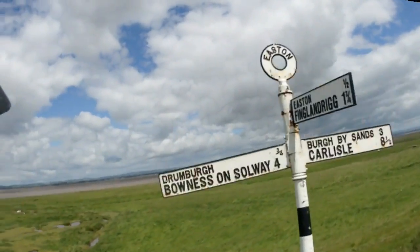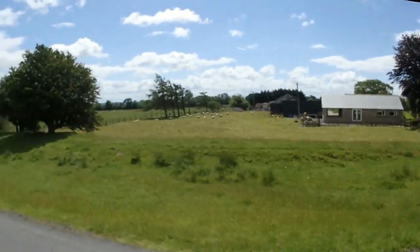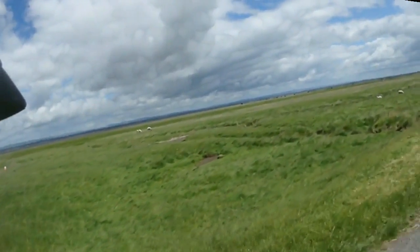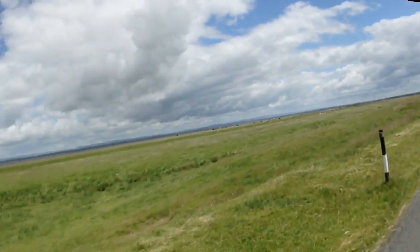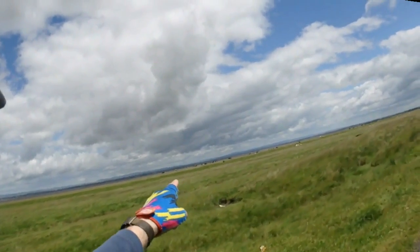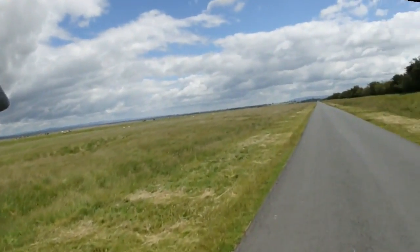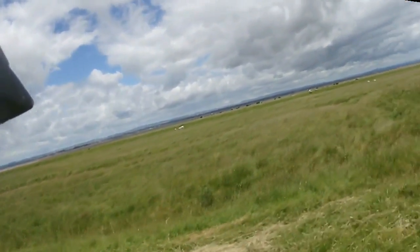Wonderful old traffic signs. You know, they've got some history, haven't they? Cast iron signs. Cattle and sheep on the marsh. I think I can see the motorway crossing the firth higher up, maybe 2 or 3 miles away. Can you see those trucks moving at some velocity? Must be the M6 north of Carlisle. Oh, isn't it just so lovely?